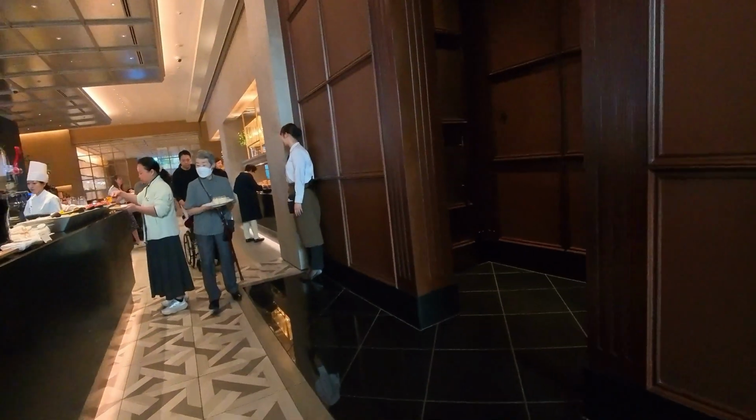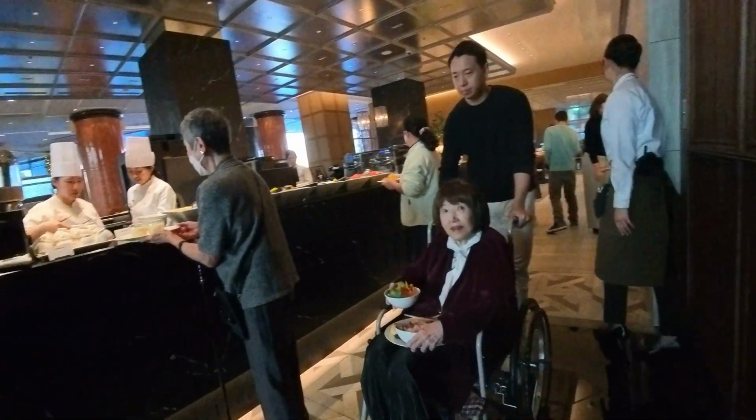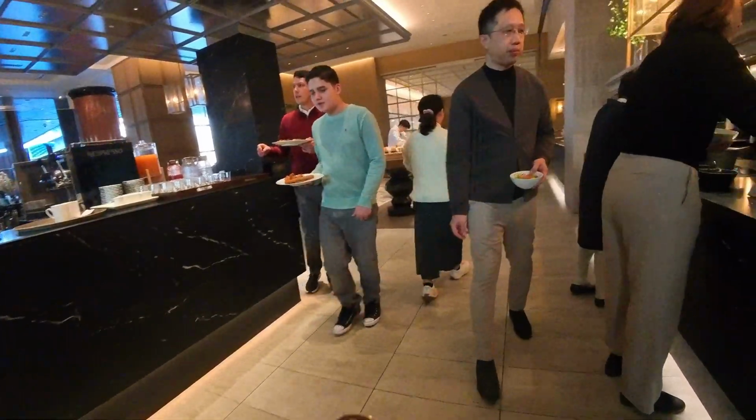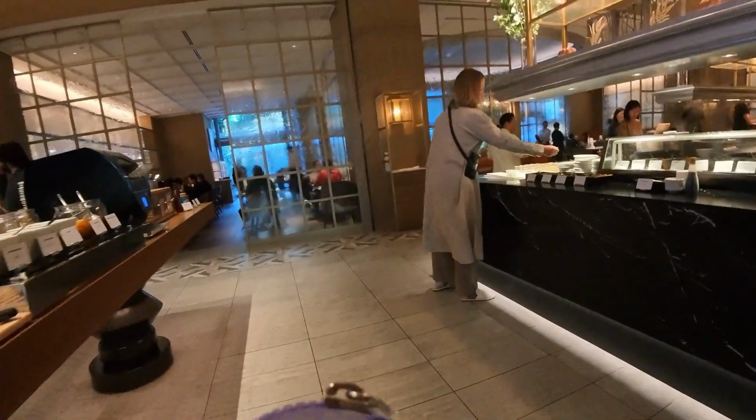At around 8 a.m., we headed down to the Terrace restaurant for their amazing buffet breakfast. I was surprised by just how good and extensive this buffet was. It was actually comparable to some of the St. Regis breakfasts we've had around the world. There were so many options, it was hard to choose.